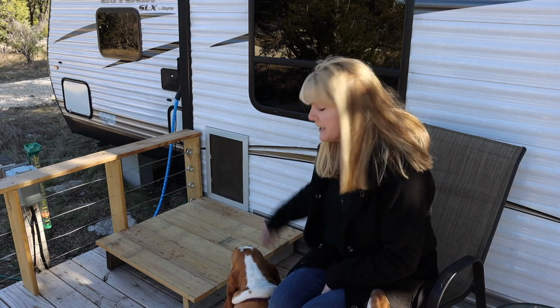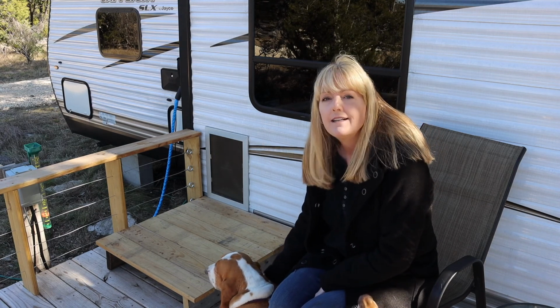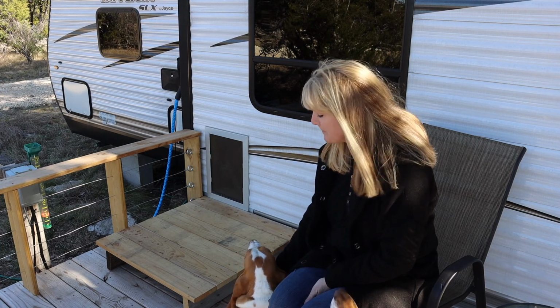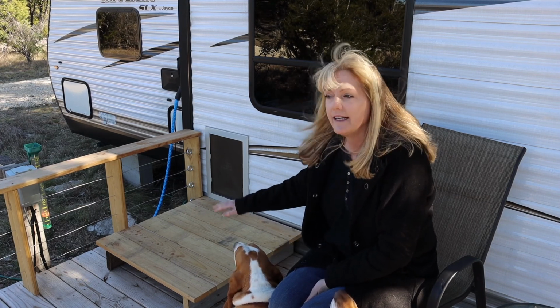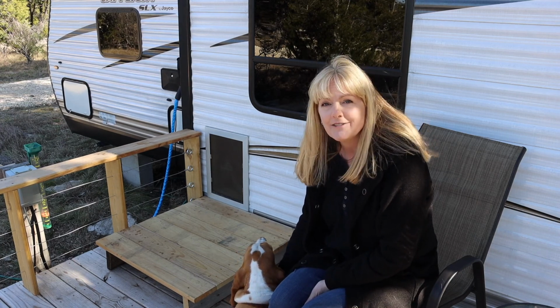So we opted to put it here, which is a little more difficult because of the corrugated metal and everything, but it worked out just fine. A lot of silicone, but it works. And he also built this deck here for the dogs, which makes it really nice for them to be able to step out and not have to step down immediately. And they like to hang out on it too.